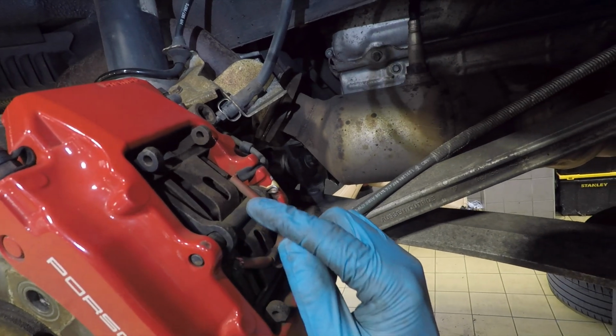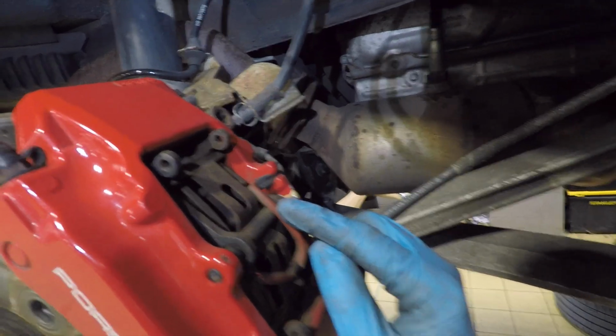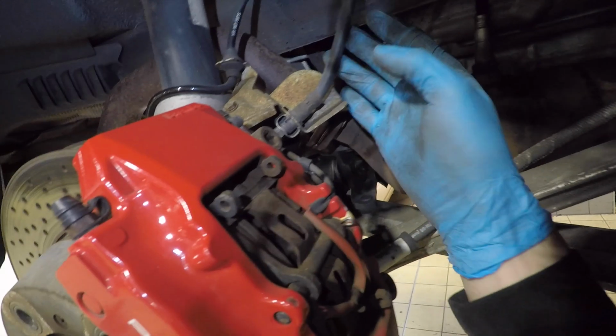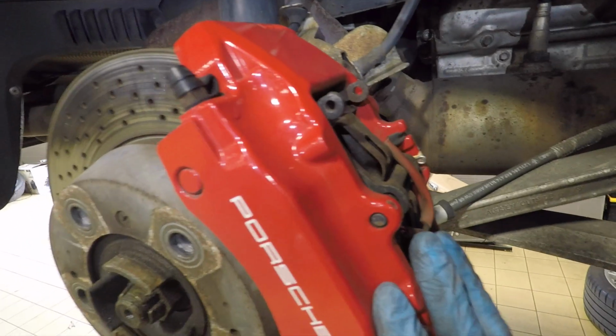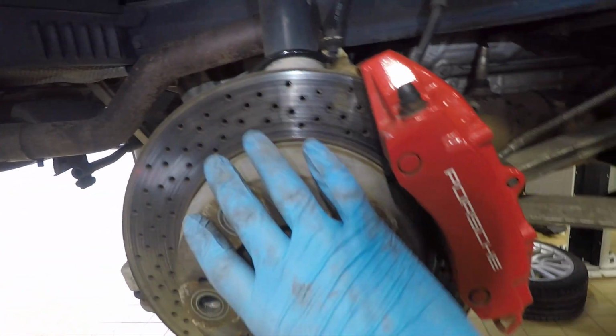Now what we're going to start off by doing is we're going to have to remove this pin here that runs through the middle of the caliper. Removing the bolts here, some of the wiring, and loosening the pipework so we can move the brake caliper, this whole piece out of the way. Then we'll be removing the brake disc.